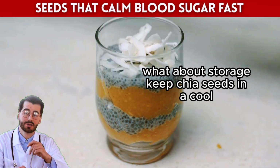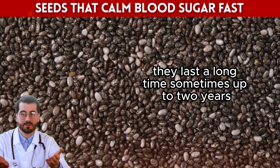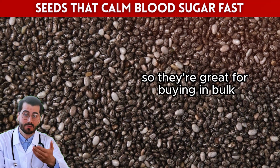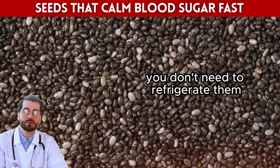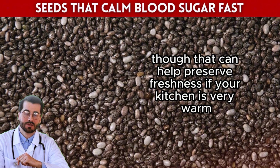What about storage? Keep chia seeds in a cool, dry place in a sealed jar. They last a long time, sometimes up to 2 years, so they're great for buying in bulk. You don't need to refrigerate them, though that can help preserve freshness if your kitchen is very warm.